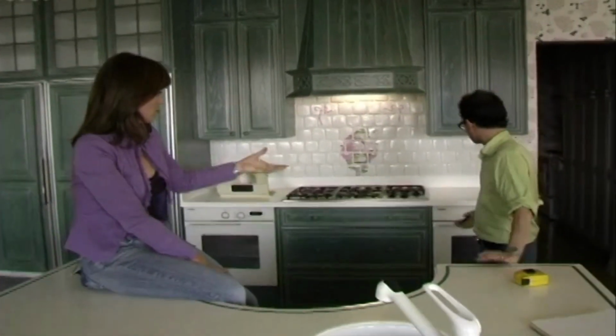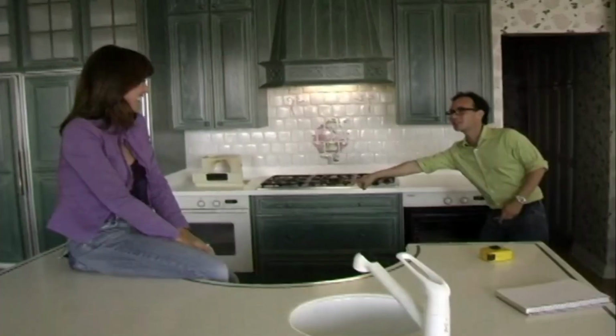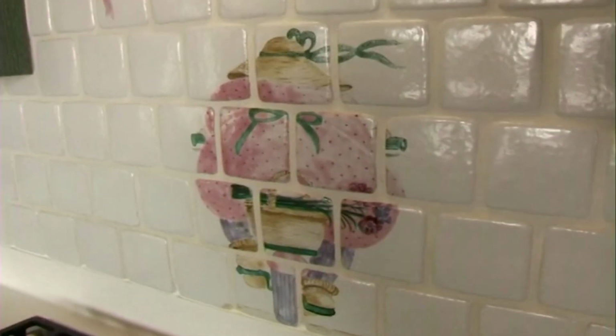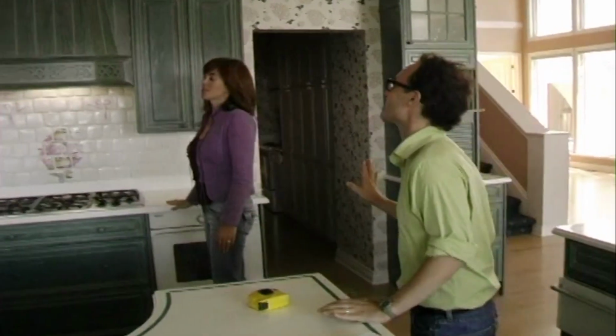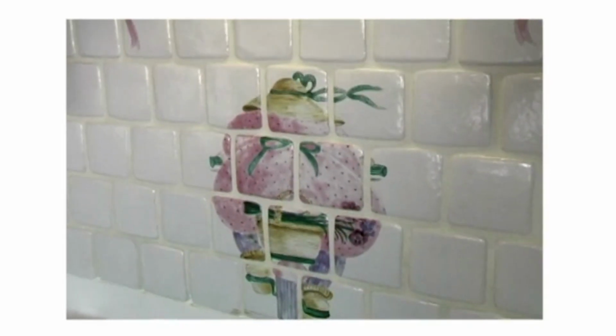Well, look at the ovens. You can't get a turkey in here. You have to cook half your turkey in this one and half your turkey in the other one. As for the smaller details... Okay, can I just say something quickly? Did you just see the woman on the bicycle? There's a giant bum above the range. Well, that obviously has to come out.